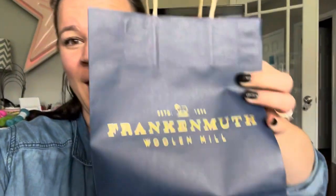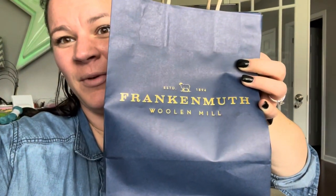So we're home from Frankenmuth and Bronner's. I did get to make one stop because the brewery wasn't open yet for us to have lunch at 11 like we thought it was going to be. But the woolen mill was, Frankenmuth Woolen Mill. This is also known as the Zellinger Mill. And I picked up just a couple things.